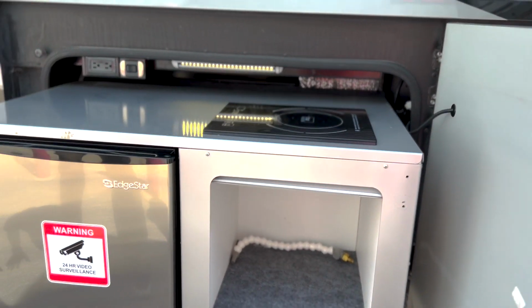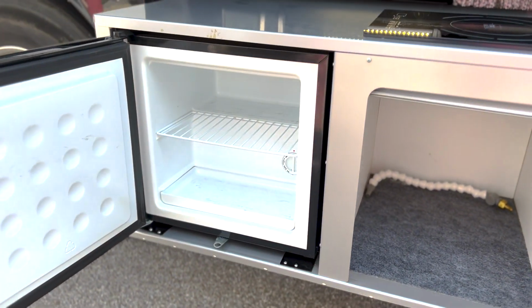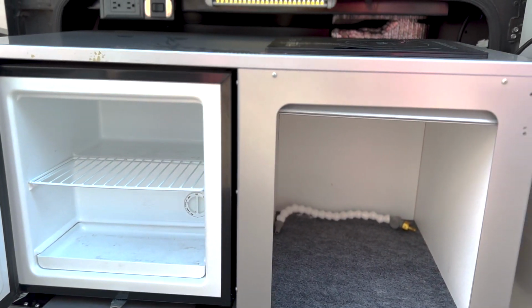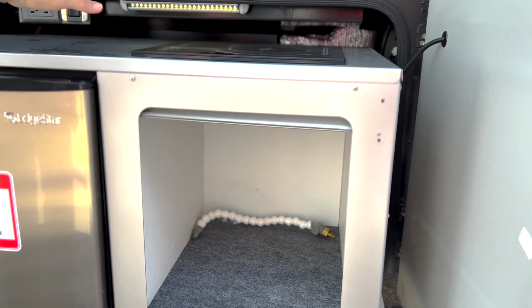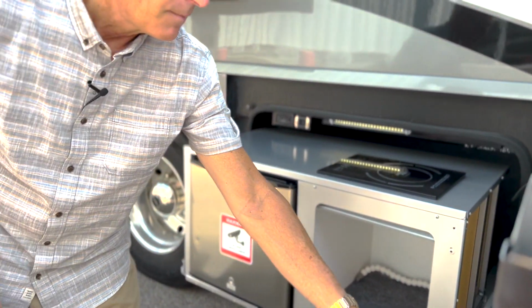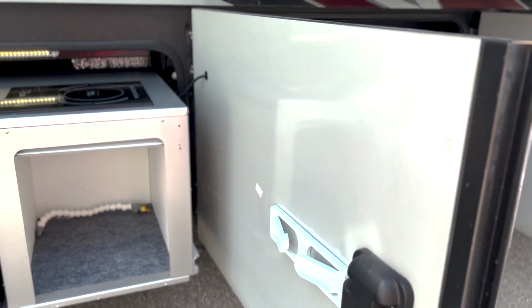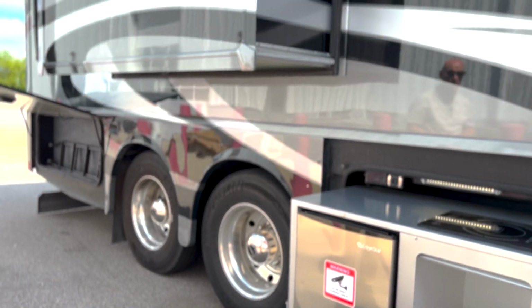And this is kind of a neat outside kitchen area. You've got an induction cooktop with a nice size fridge and storage, LED lights so you can see what you're doing, and this all slides back in and retracts. So you even have a place for paper towels if you want. It's kind of neat to see a Class A with an outside living, outside kitchen area like this.